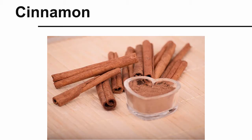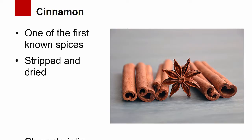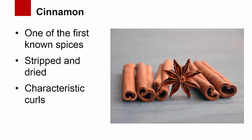You often see cinnamon around the autumn or Christmas time, but what is cinnamon and what are the potential nutritional benefits? Cinnamon was one of the first known spices, and it comes from the dried inner bark of various evergreen trees with the genus Cinnamomum. When harvested, the tree bark is stripped and allowed to dry in the sun. This is where it forms its characteristic curls, known as quills.